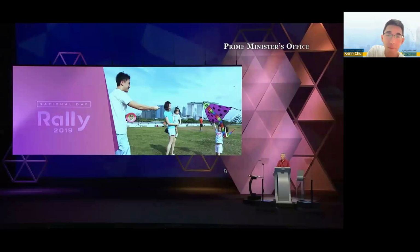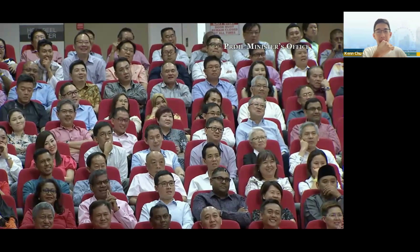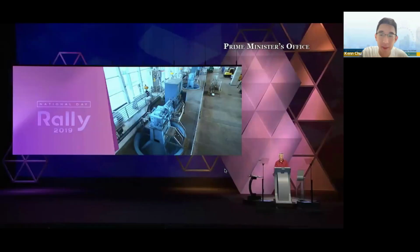But PUB did not build the pump house for kite flying. Its real purpose is to house 7 giant pumps. That's why it's so tall. When it rains heavily during high tide, these pumps pump water out of Marina Reservoir into the sea, so that rain falling in the city area can then drain into Marina Reservoir.